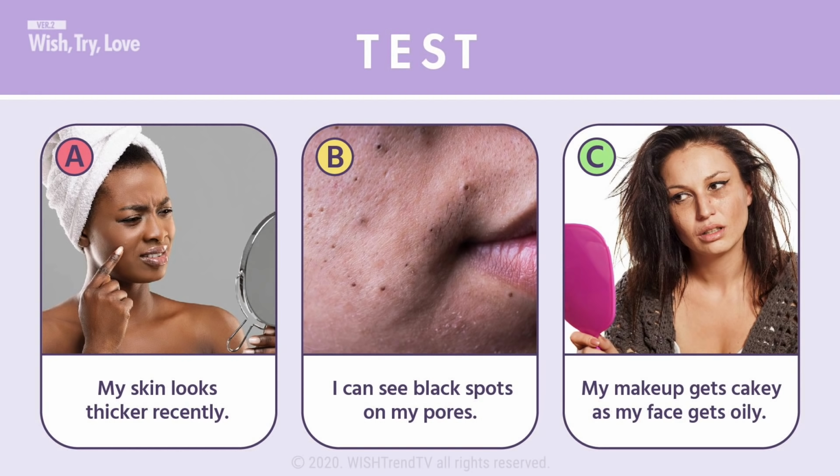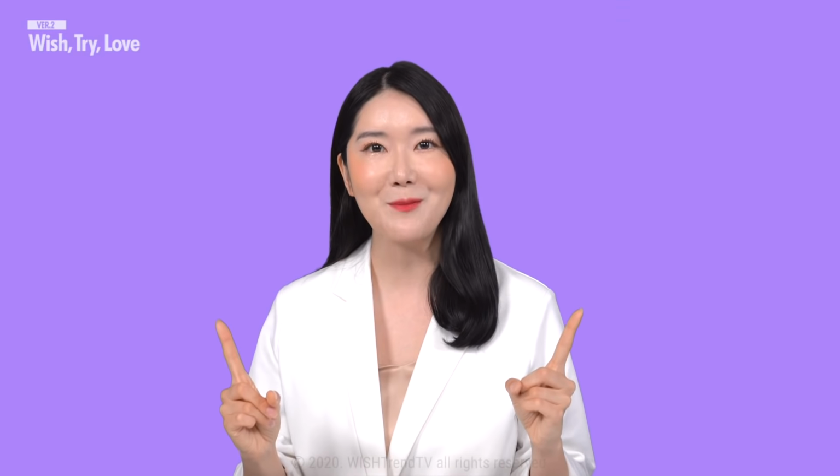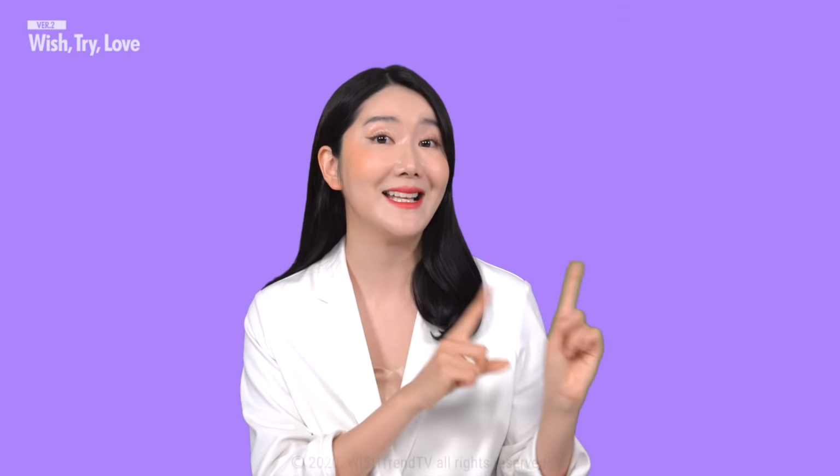A, my skin looks thicker recently. B, I can see black spots on my pores. C, my makeup melts down easily when my face gets oily. All right, so let's try the special pore care for A, B, and C.